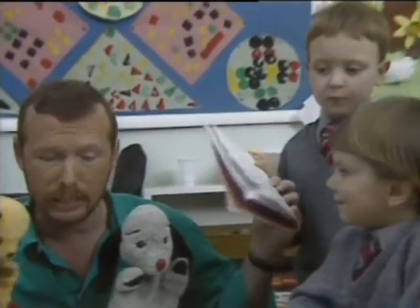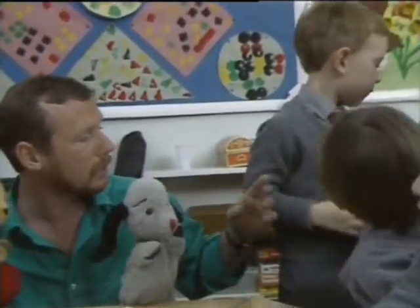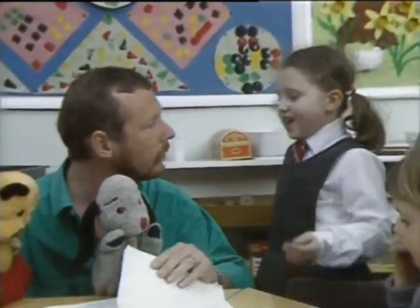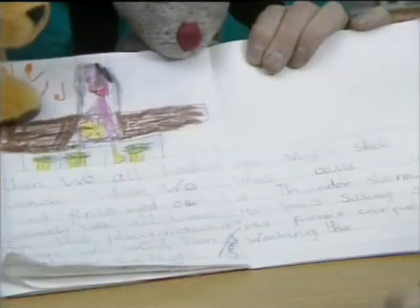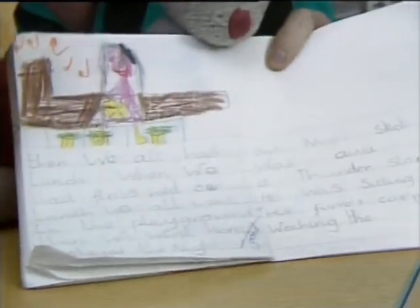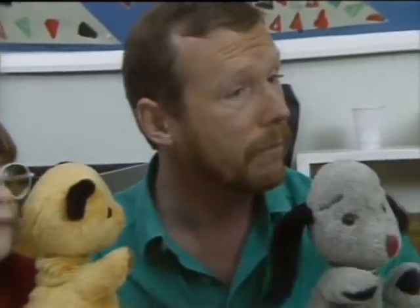Well, it's going on very well, Robert. Thank you very much for showing us that. Very smart indeed. Is there somebody else that's got some writing? There's a little girl here. Can we have a look at your writing? What's your name? Henrietta. Look at that. Got the word good written down there. The teacher's written good. And we've got a lovely picture as well. Smashing, isn't it?